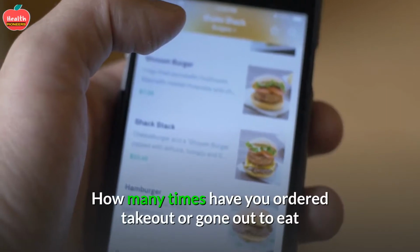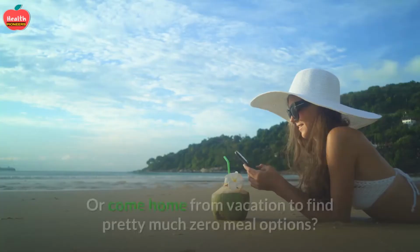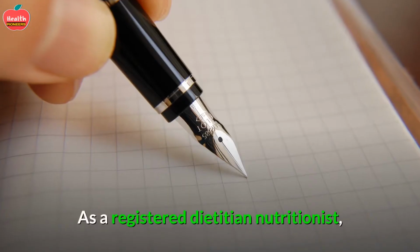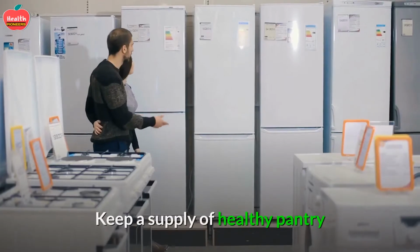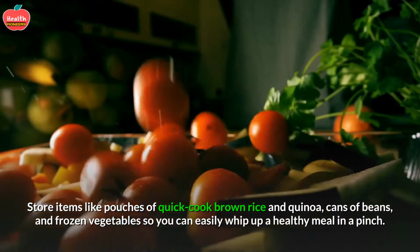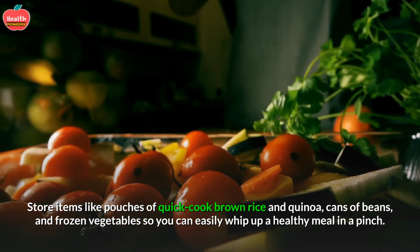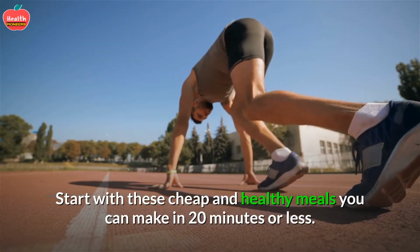Have an emergency healthy food supply. How many times have you ordered takeout or gone out to eat because you didn't have enough food on hand? Or come home from vacation to find pretty much zero meal options? As a registered dietitian nutritionist, my top healthy eating tip is this. Keep a supply of healthy pantry and freezer staples on hand at all times. Store items like pouches of quick-cooked brown rice and quinoa, cans of beans, and frozen vegetables so you can easily whip up a healthy meal in a pinch. Start with these cheap and healthy meals you can make in 20 minutes or less.